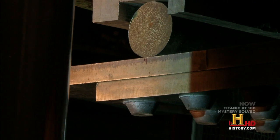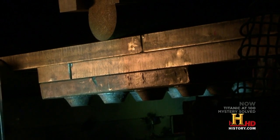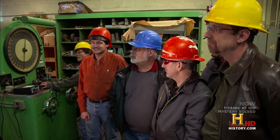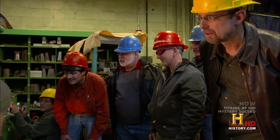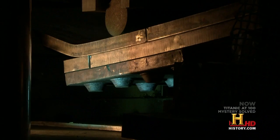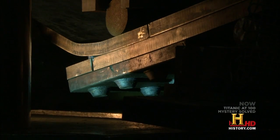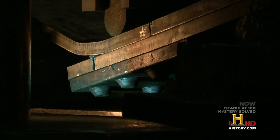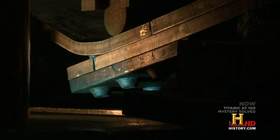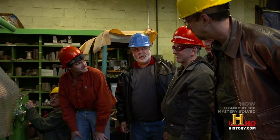Just like the original seam, the new seam will be tested in the same way. Let's go ahead and put the pressure on. 10,000. 25,000 pounds. There he goes. And it's about like 35,000 pounds right now. Again, a rivet pops, but the others hold. At this point, that's still a watertight seam.